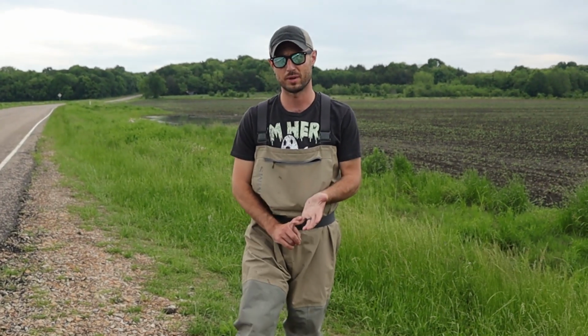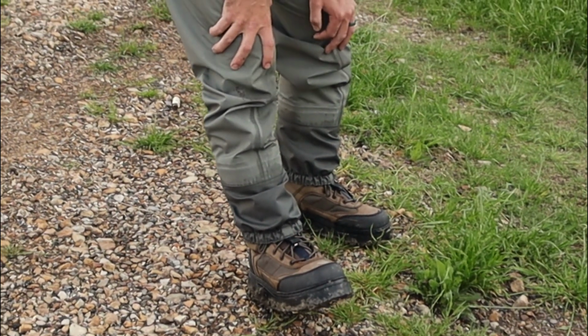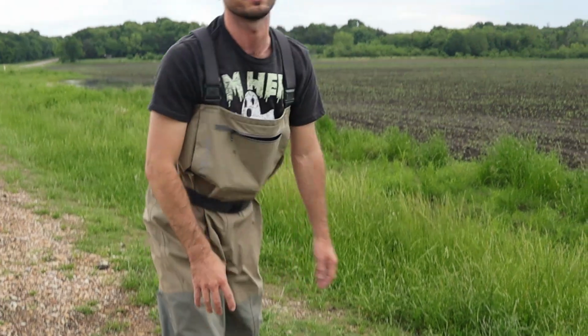Here are the drawbacks of the waders. When it starts to warm up, these are going to get really hot and we're not going to want to wear them. The other drawback, the cost. Put together, $90, $250, you're looking at about $350 per person to have full-on waders and boots.